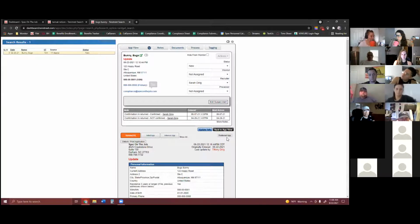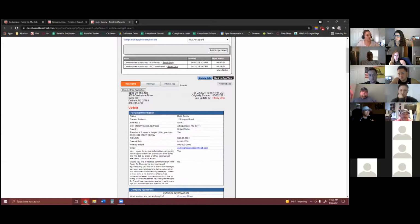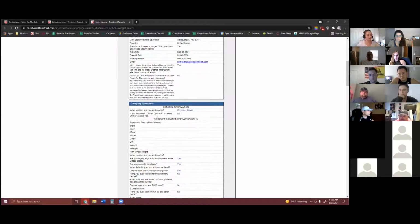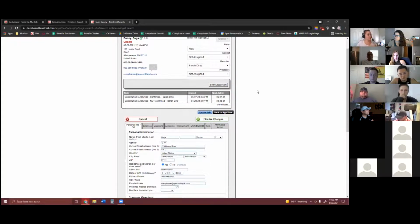So when you go in and pull up your candidate, in this case Bugs Bunny, you'll see this number here in the orange that says how many application updates this candidate has. Bugs' app has been updated 15 times. What you see on the front page is the most up-to-date app, the one that's been updated most recently. You are going to want to go to update info, and it's going to bring you to this screen.